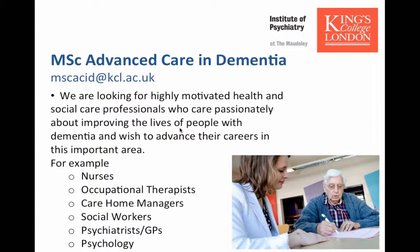The types of people we're trying to attract to the course are very highly motivated health and social care professionals. Now, it might be that you haven't necessarily done clinical work in the past, but that you have some understanding of dementia care in whatever setting, and you care passionately about improving the lives of people with dementia, and you want to advance your careers in this important area. This is just a list of some examples, but it isn't exclusive.